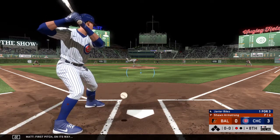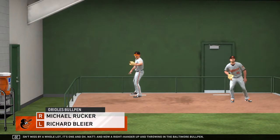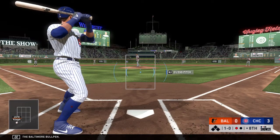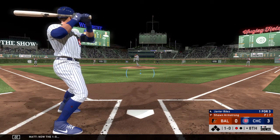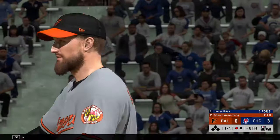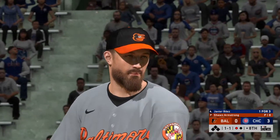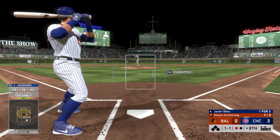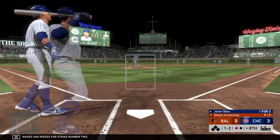First pitch on its way. And he'll look at a fastball that doesn't miss by a whole lot. It's 1-0. And now a right-hander up and throwing in the Baltimore bullpen. Now the 1-0 is offered at and missed for the first strike. Now the 1-1 pitch. Waves and misses for strike number two.